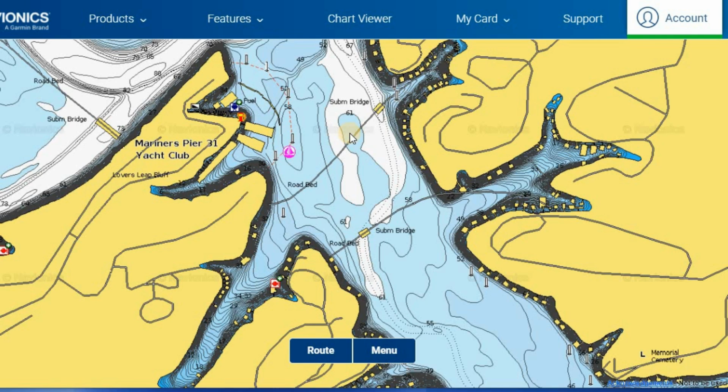We want to keep covering water to find active fish that have pulled up shallow. Then once you find them, take notes of where you caught them, whether it be at the mouth of the cove, a secondary point, a main channel, and if you are in a cove, whether it was the 1/3, 2/3, or 3/3 of the way back into the cove.